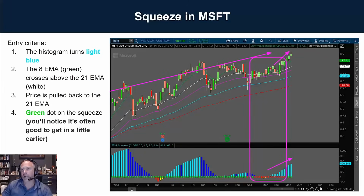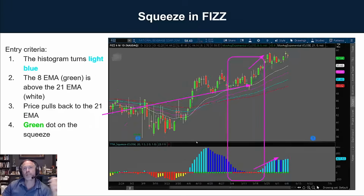Okay, so again, a couple more examples. Here's Microsoft. You got the squeeze. Moving averages are stacked. Buy the pullbacks. Again, I'll buy early and just hold on for the ride. And then, boom, we're off and running. Fizz, same idea. Again, we're not chasing it.